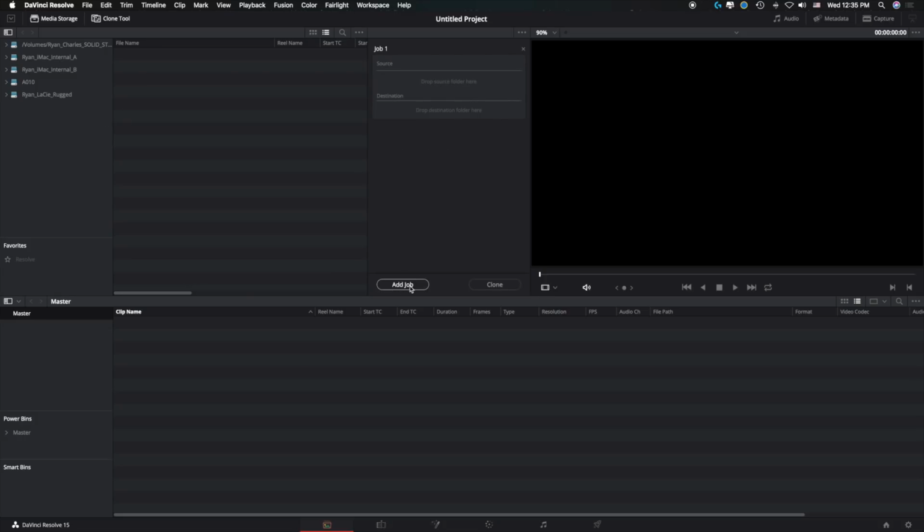So basically, you click Add New Job, you tell the source, which in our case is going to be the card that has been plugged in right over here. You can see A0110. That is the current card that we're working on. You drag that onto the source. And then for destination, you literally navigate to wherever on the hard drive you are putting your proxies or your RAWs or whatever footage it happens to be.